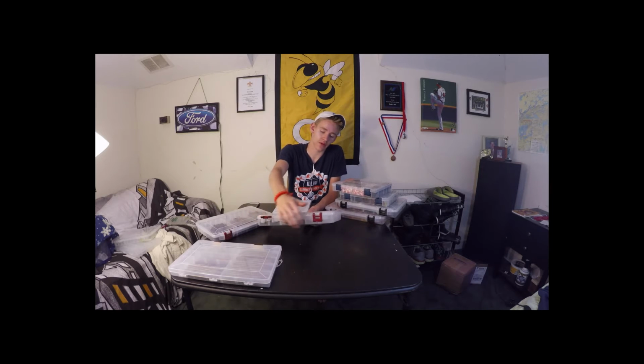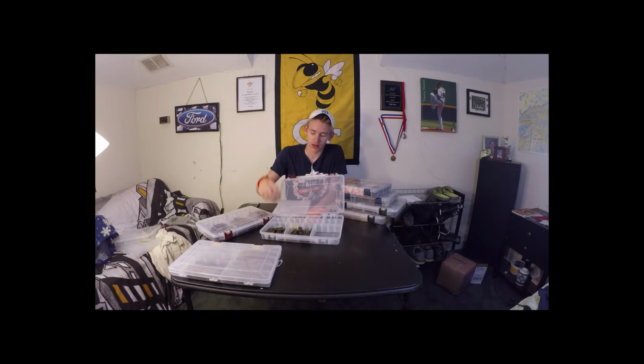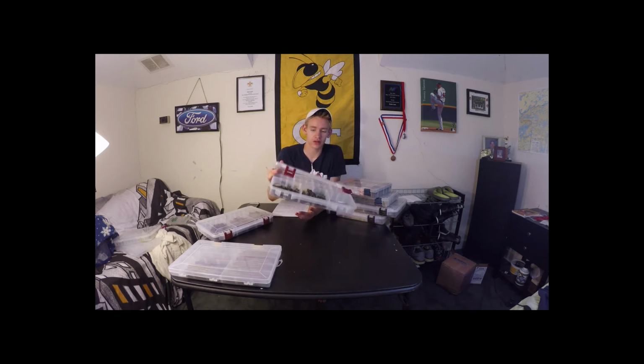Next thing, I put some of my hollow body frogs in here too. But this is what I got for frogs. Soft body frogs, green pumpkin. Let's see, what are they? V&M Bayou Bullfrogs is what they're called. I looked up a lot of these baits. Took me a while to figure it out, but this is a V&M Bayou Bullfrog. They're usually $3.99 for a pack of 5, and I have 13 of them. So that saves a lot of money. So there's 13 frogs in here.